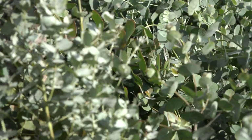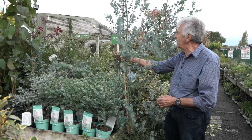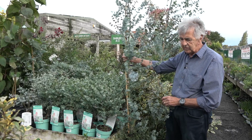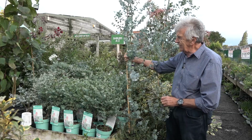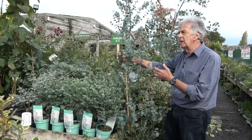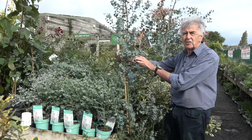They've got a nice sort of blue bloom to the actual leaf itself. Native to Australia, of course, much loved by koala bears, but I don't think you'll be bothered by koala bears in the UK. And of course, they are very, very aromatic. You get a nice eucalyptus smell with these, but worth growing for this nice blue-grey foliage.